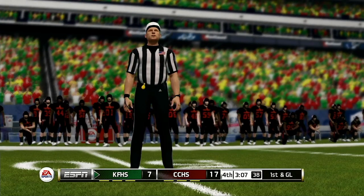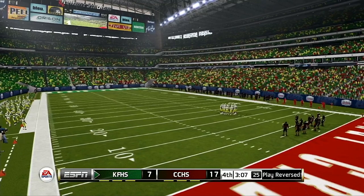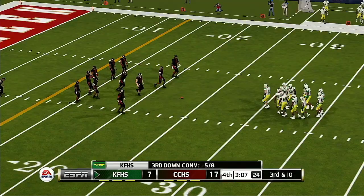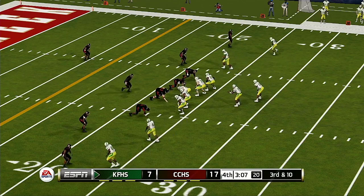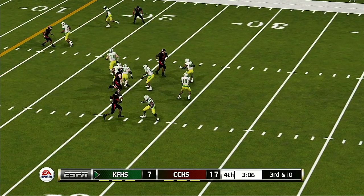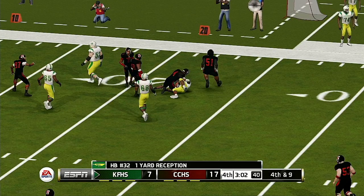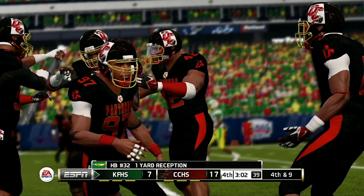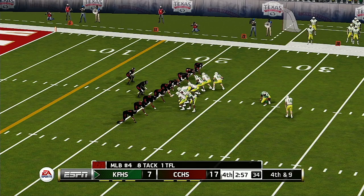After review of the play, the ruling on the field is reversed. So after the review, they reverse the call on the field. Throw, he caught it, and they make the stop at the 22. It's fourth down. They'll line it up for the field goal. Just under three to go in regulation.